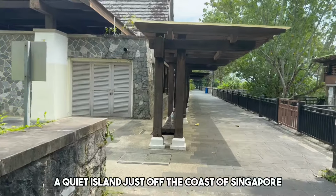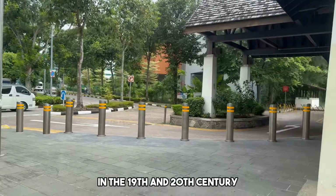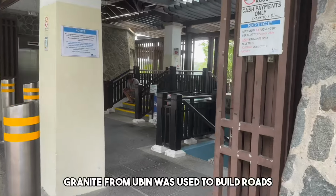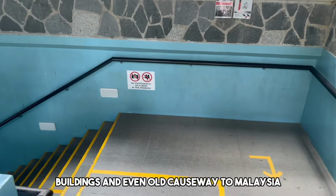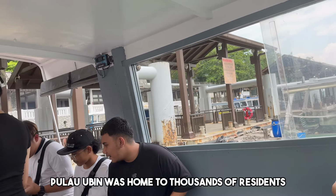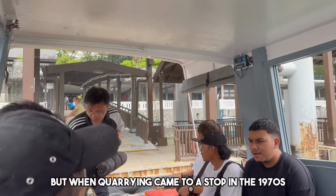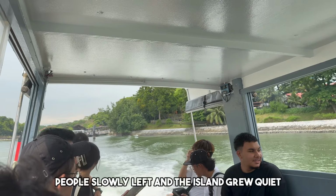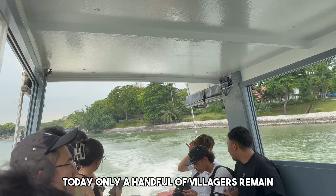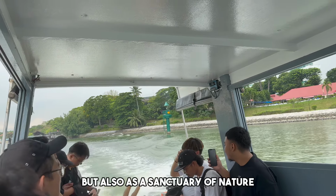Pulau Ubin, a quiet island just off the coast of Singapore, where time seems to stand still. Once bustling with granite quarries in the 19th and 20th century, this island played a key role in Singapore's early development. Granite from Ubin was used to build roads, buildings, and even the old causeway to Malaysia. At its peak, Pulau Ubin was home to thousands of residents, mostly quarry workers and their families, living in kampongs surrounded by dense forests. But when quarrying came to a stop in the 1970s, people slowly left, and the island grew quiet. Today, only a handful of villages remain, and yet Ubin thrives, not only as an industrial hub, but also as a sanctuary of nature.